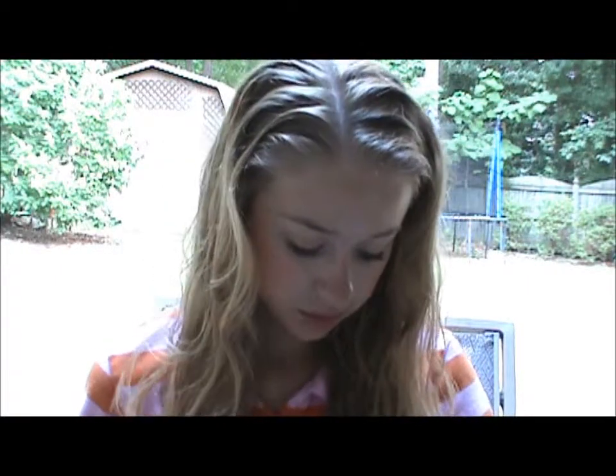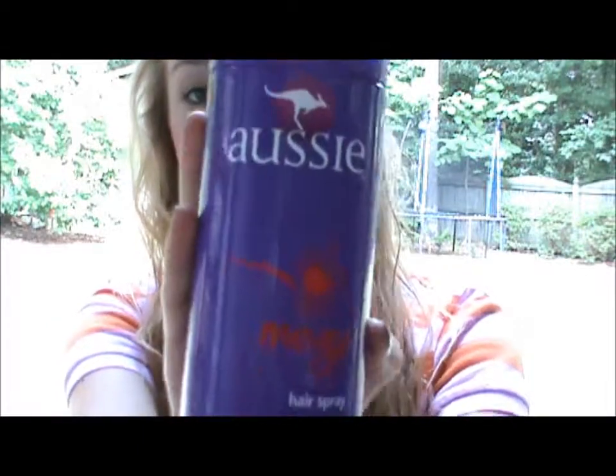And then I have a couple hair products. So this is my favorite hairspray. It's the Aussie Mega Hairspray, and it's 14 ounces. This thing is huge. It just looks like that. It's really big, and because it's the flexible hold, it's really lightweight. You can put a ton in your hair and it won't do anything. I can put a ton in my hair and it won't feel rock hard or anything. So I really like that about this product.